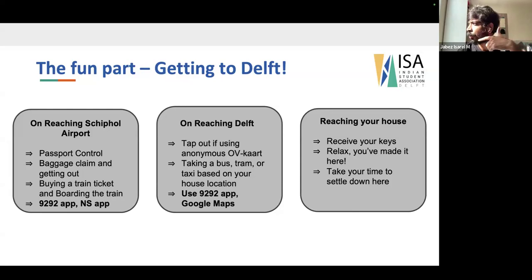Once I showed them that, they asked me if I have housing in Delft and where I'm going to stay. I told them I'm going to live in Delft. They asked me if I already have housing in Delft. I told them yes, but they didn't ask me for my rental contract. But it is really important to carry your rental contract as well, so please carry it. Once you're done, I think it was hardly 5 minutes, relatively quick.